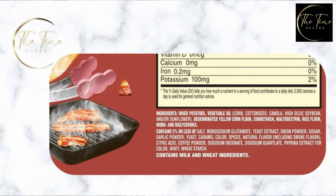So zoomed in: dried potatoes, vegetable oil, corn, cottonseed, canola, high oleic soybean, and or sunflower. There's 4 of them. Now, considering that this comes from a for-profit company, I'm assuming that whichever oils are used in this would be whatever was cheapest at the time that they were made. And then, of course, it has degerminated yellow corn flour, cornstarch, maltodextrin, rice flour, mono and diglycerides. And then, of course, 2% or less of salt, monosodium glutamate.